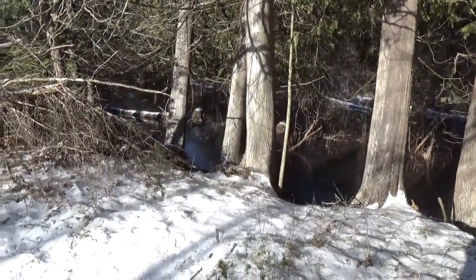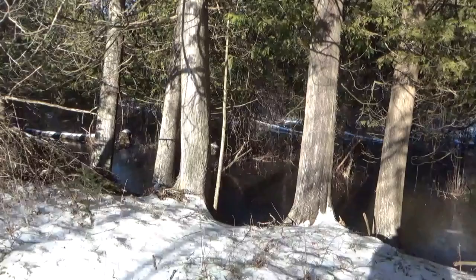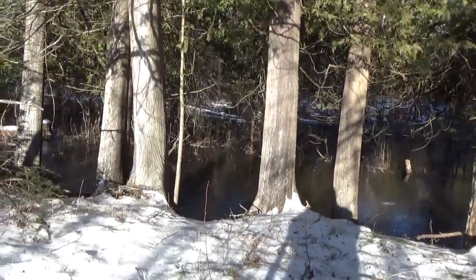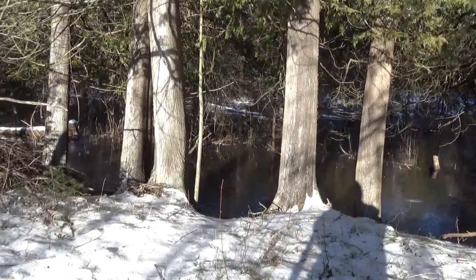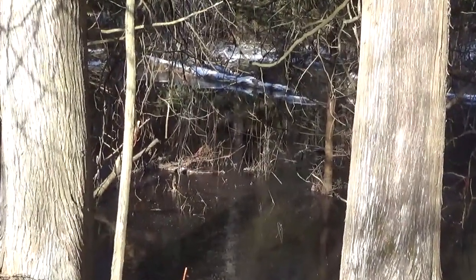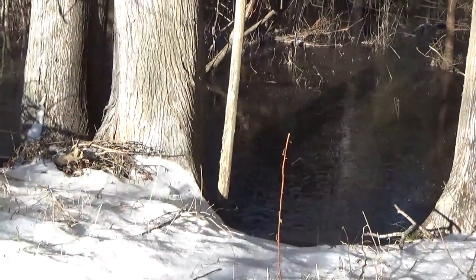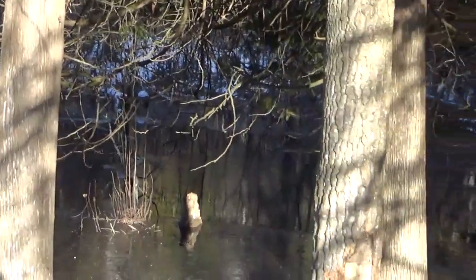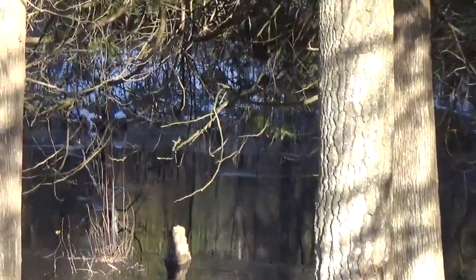Well, I'm down on the trout stream, and we have a beaver dam I'm going to take pictures of in just a minute, but I want you to see how wide those beavers have made our little itty-bitty stream. It goes way across and way over here to these trees. I was just walking up.